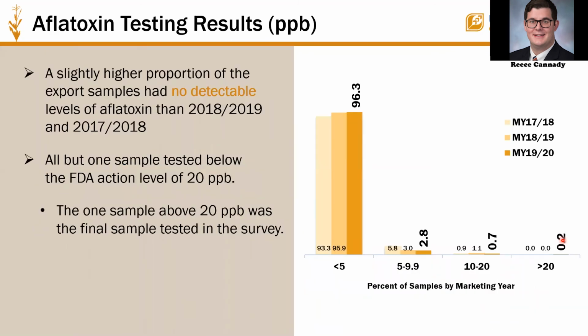Now, that said, we did see one sample that did go above 20 parts per billion, and it was the final sample in the survey. Something to remember, the grade on the sample as it went out for shipment was 11 parts per billion, and then it tested at 23 parts per billion during our independent survey, which happened about a month later. So there are some reasons that it could have been above 20 parts per billion, and they would be built into the way the report is taken. So it either happened in storage, or it could also be due to high variability of mycotoxin testing.